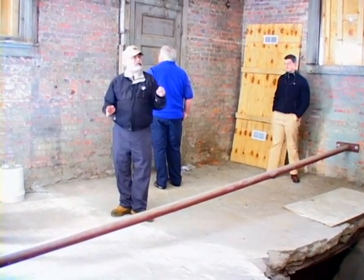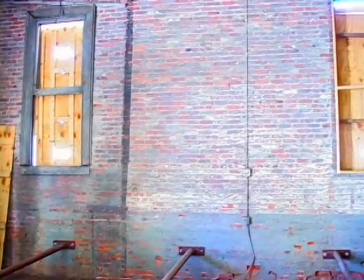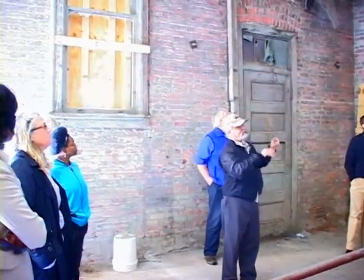You can see there's a couple of windows here that are missing. We still have parts of their frames, but there are enough other windows in the building that we could use as a model to construct the new windows that will go into those openings.